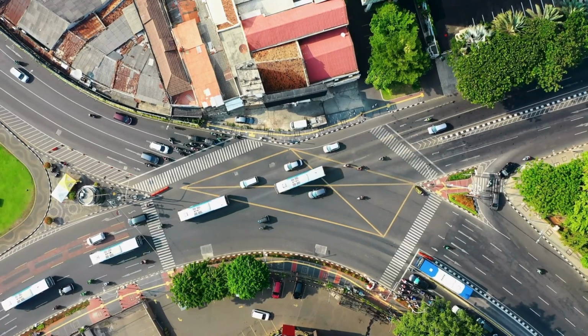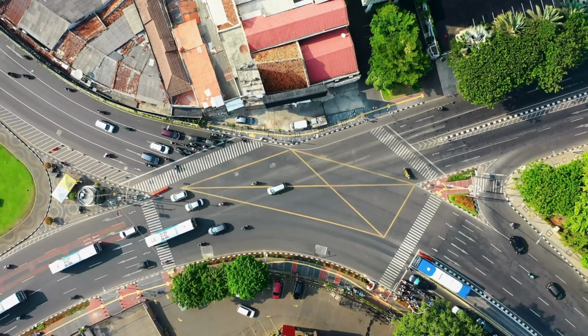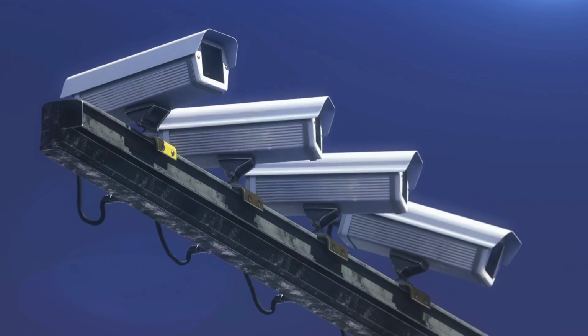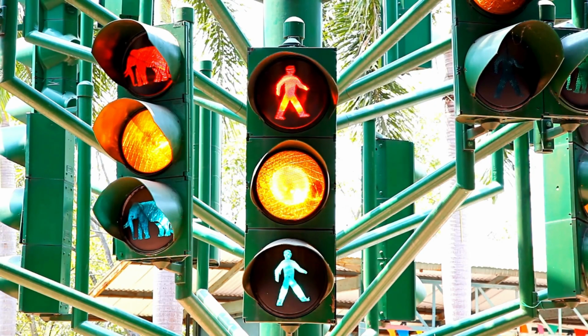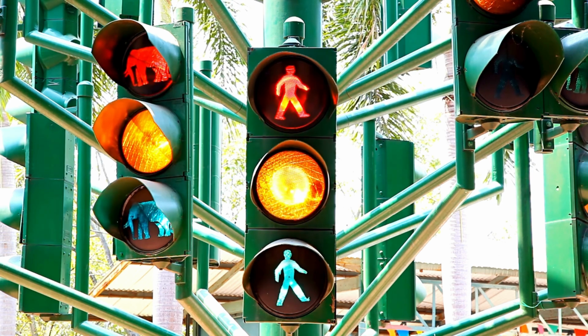These controllers are often set based on the time of day and traffic patterns, ensuring that the flow of vehicles is managed efficiently. Some traffic lights are even more advanced, using sensors embedded in the road to detect the presence of vehicles. When a car approaches, these sensors send a signal to the controller, which then adjusts the timing of the lights to minimize wait times and reduce congestion.